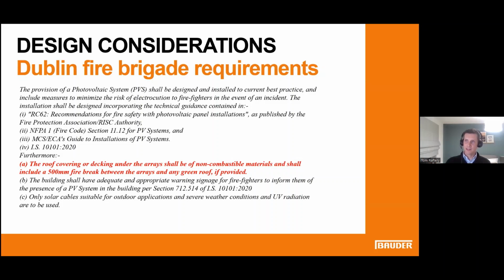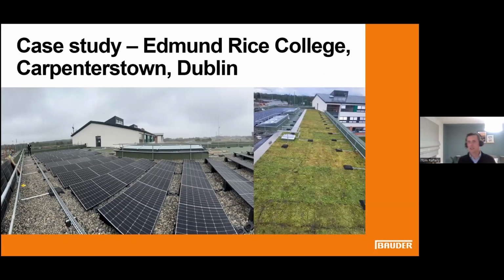So, a quick case study. This is Edmund Rice College in Dublin, and what we've got here is a concrete deck. The deck underneath that system is a concrete deck with a BTRS, our Bauder total bituminous system, PIR insulation, ballast requirement underneath the solar array, and then we've got our gap between our PV area and our green roof system. Now this is actually our seed and blanket system, so that has B roof T4 including the vegetation, and this is the kind of project we're looking at now, and how this guidance is being interpreted.